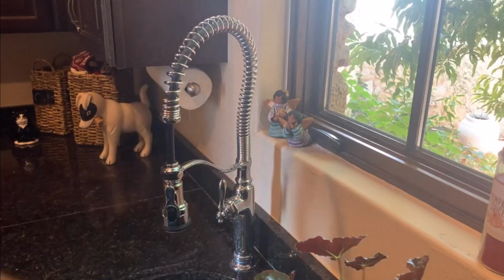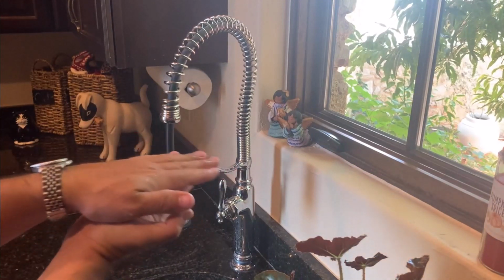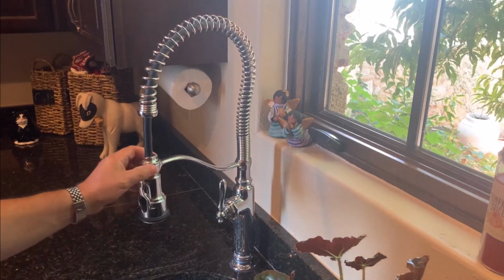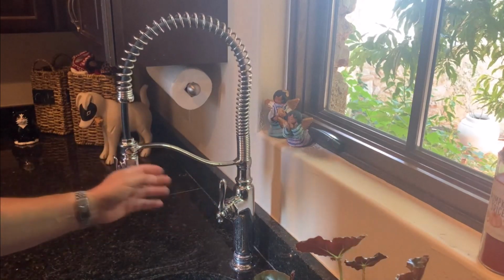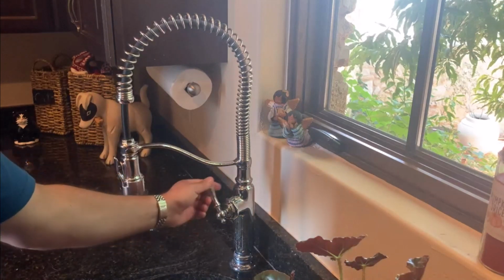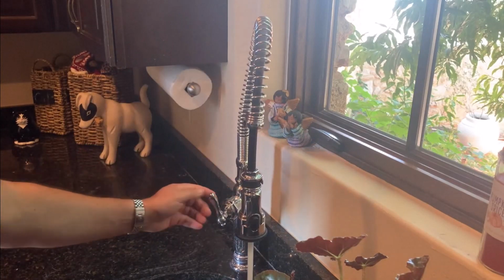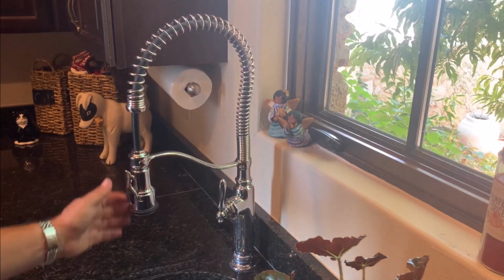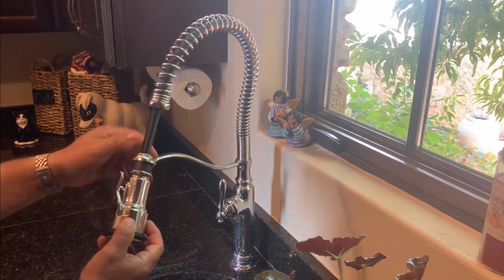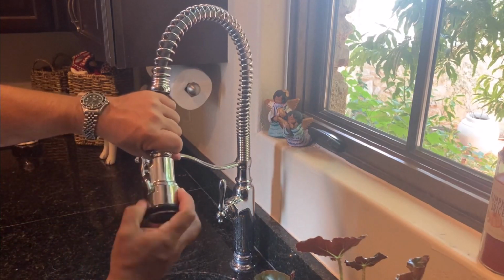The Kraus 77515 versus Taunt Semi-Professional Pull-Down Kitchen Sink Faucet is a high-quality, versatile option for ambitious home chefs who want a professional look and feel in their kitchen. However, its price tag and potential installation complexity might not be suitable for everyone. Carefully consider your needs and budget before making a decision. But that's not all. Let's move on to our next top pick.